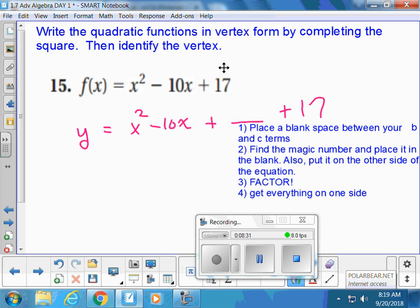Step 2, find that magic number and put it in the blank. And place it on the other side of the equation as well to keep everything balanced. So, what is my magic number? 100. No. Ava. 25. You forgot to divide your 10 by 2. Negative 10 divided by 2 is negative 5. Squared is 25. Now you also have to put the 25 over here because you can't get your equation unbalanced. You always have to add the same amount to both sides.